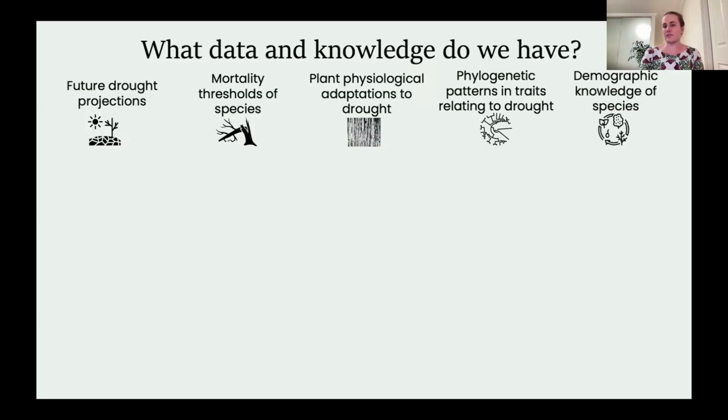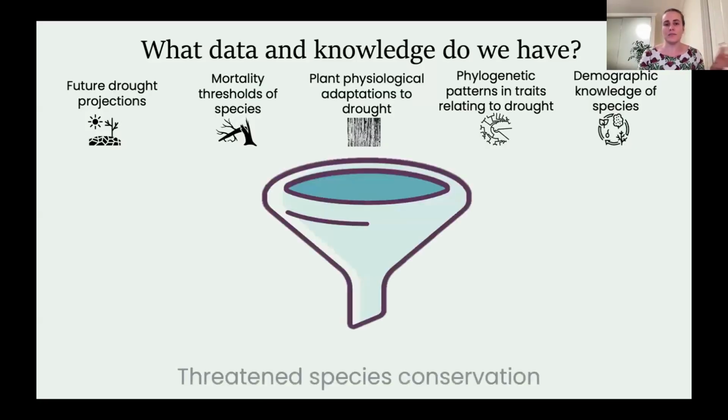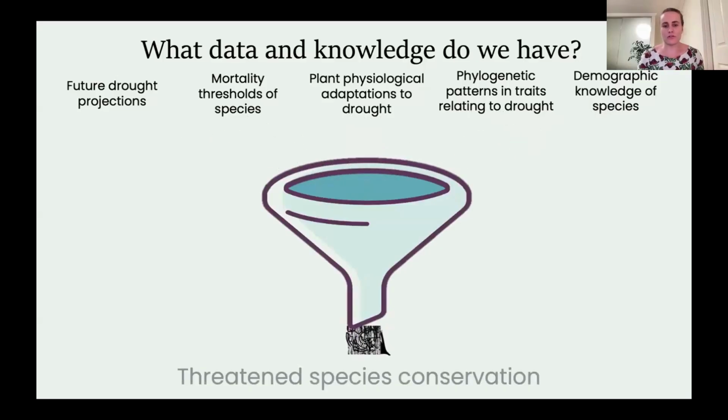And we also have really good information on demographic knowledge of species. So we have all this fundamental information and knowledge on how plants are responding to drought and might be impacted by drought. But none of this information is getting through this pipeline and going into applied research and helping us to better conserve threatened species. So that's really why we want to come in with this project today.